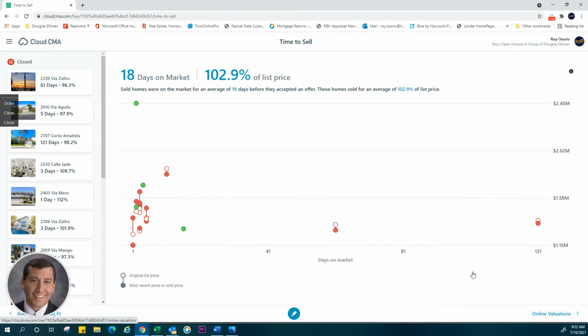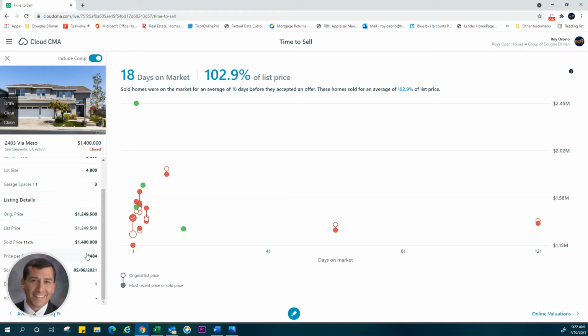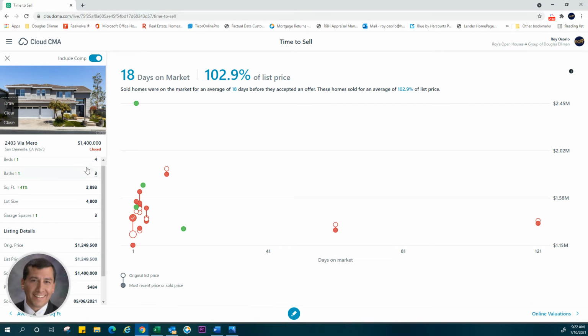Another factor to look at is days on market. On any given day, from the moment the property goes on the market, we're at about 18 days on market. But the real critical thing to understand, and the dynamic that has become 2021's dynamic, what we're going to be known for, is percentage of list price: what the property sold for in contrast to what it originally listed for. On average right now, we are at 2.3% above what we listed the properties for. Perfect example: Corte Via Mero started out at 1.249 and closed in May, and it sold for 1.4.